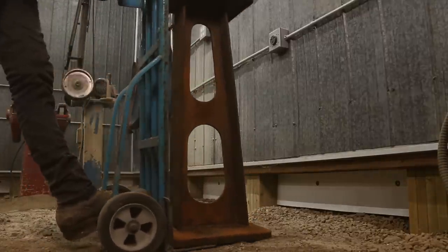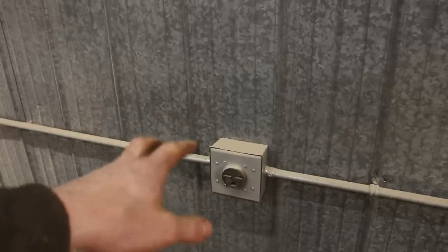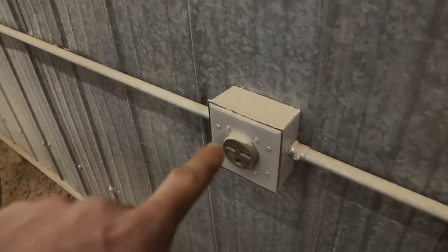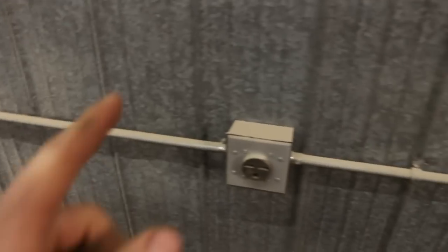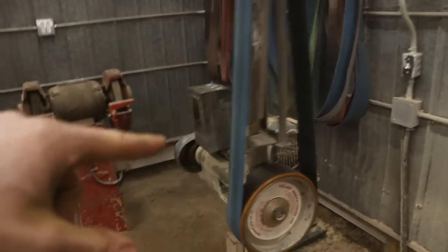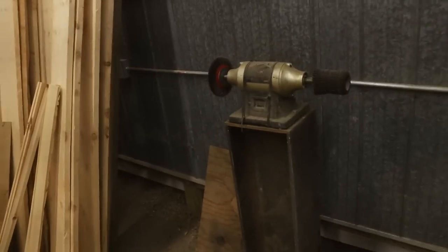So this is where the grinder is gonna live, and this is a 240 volt plug. Originally, I was just going to put plugs on everything so I could move things around, but I think I'm just going to wire it in hard, just like I did this one. Seems to work pretty good. So 2x72 here, 3x90 here. I got the bench grinder here and the buffer.